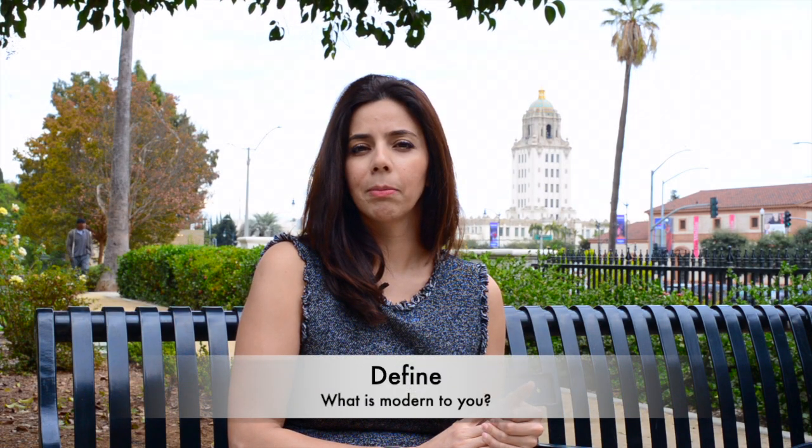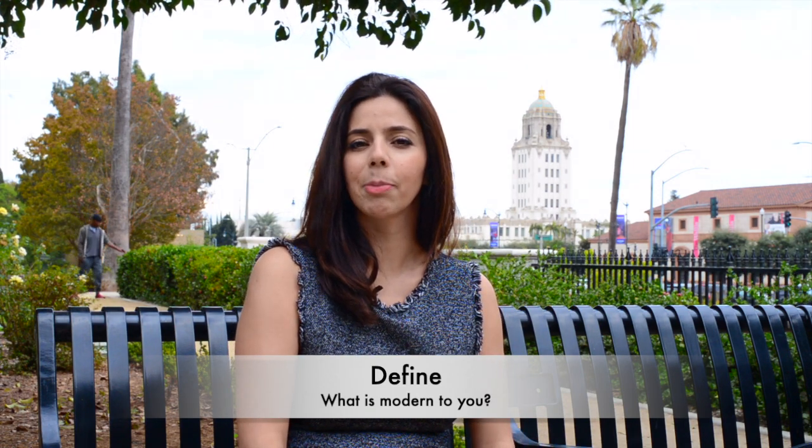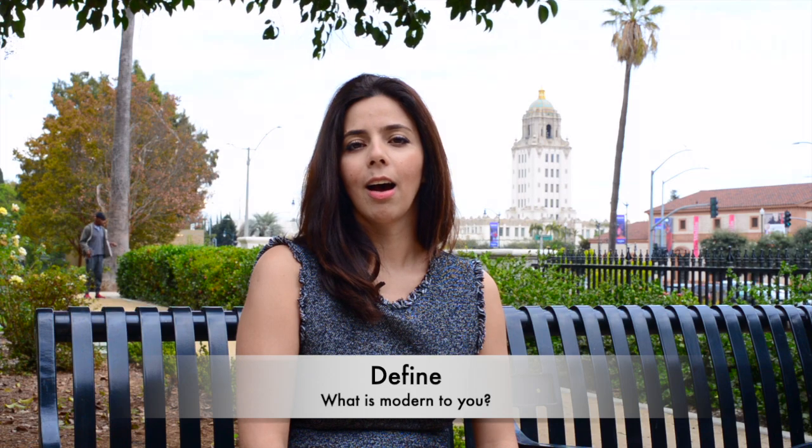The first one I would mention is really define modern, because modern can translate in different ways nowadays. There are so many different styles, so many different furniture pieces, and so many different kinds of materials in the market. But if you really know what modern means to you, then it's super easy to communicate that with your designer.